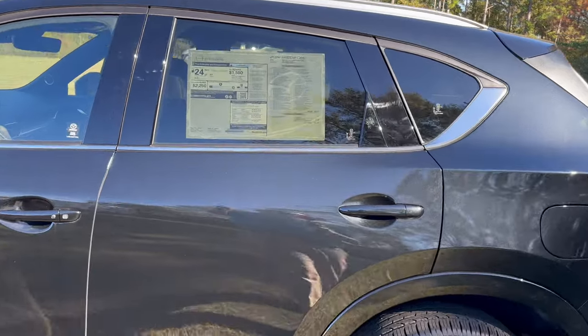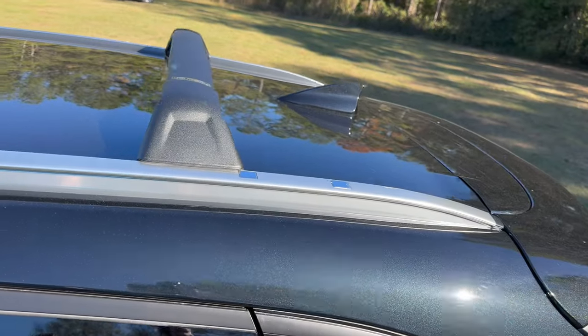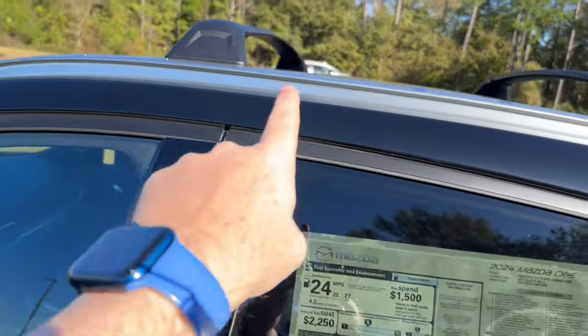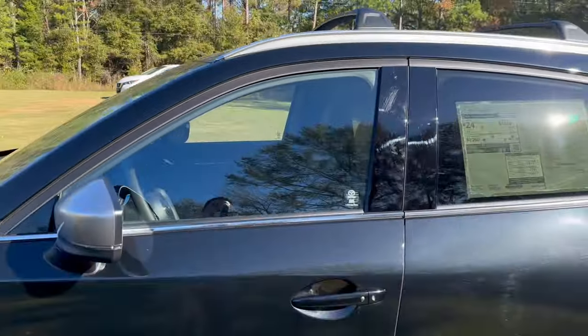This one is almost 43, it's 42,725, and $750 of that is the rails and crossbar package, which, you know, I like the tie-in of the roof rails. Crossbars are just a utility feature to me, not extra styling really. And you do have the sunroof up top.